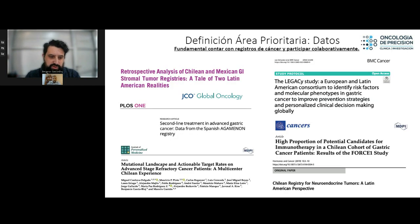And other examples are those where we uploaded our data in terms of specific cancers like gastric, or other kinds of actionable targets in the Chilean population. So these efforts are very important in terms of getting to know what is the genetic makeup, the genetic landscape of our special Latin American people.